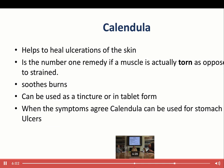It helps to heal ulcerations of the skin. It's also not just for the skin. Not an awful lot of people know this, and not even all the homeopaths are quite aware of how useful calendula is for torn muscle.